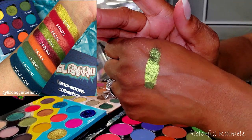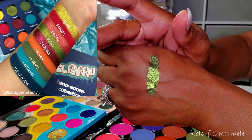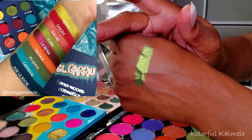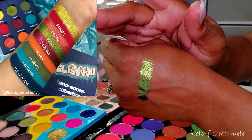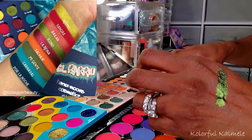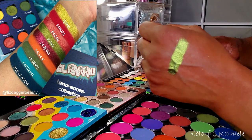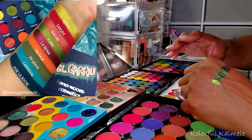Do you see that? Ah! Do you see that? Oh my goodness, I'm telling you, Divina Cosmetics, they do not play. But yeah, this Parthenos is so gorgeous. I might pull it just because.